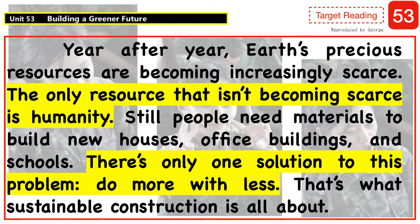53. Building a greener future. Year after year, Earth's precious resources are becoming increasingly scarce. The only resource that isn't becoming scarce is humanity. Still, people need materials to build new houses, office buildings, and schools. There's only one solution to this problem: do more with less. That's what sustainable construction is all about.